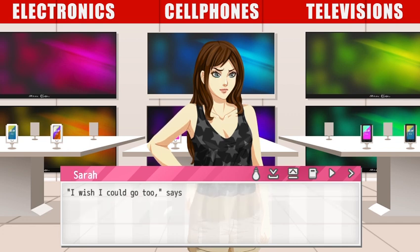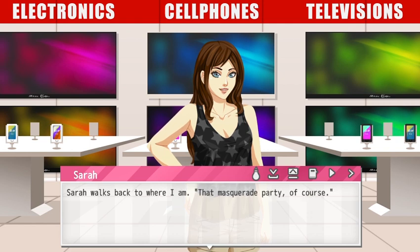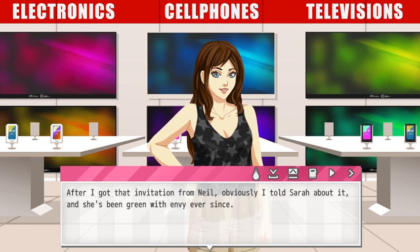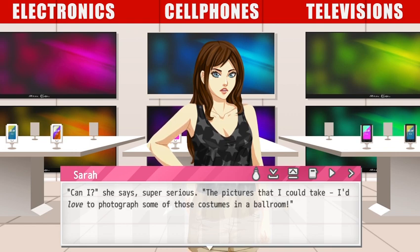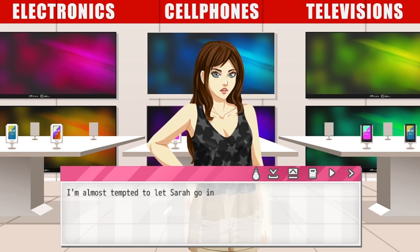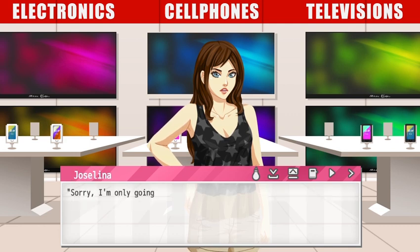That could be it. I wish I could go too, says Sarah all of a sudden. Huh? Go where? I ask, looking up and seeing her head pop out over the shelf. Sarah walks back to where I am. The master raid party, of course. Right. After I got that invitation from Neil, I obviously told Sarah about it, and she's been green with envy ever since. Want my invitation instead? Can I? She says, super serious. The pictures that I could take, I'd love to photograph some of those costumes in a ballroom. I'm almost tempted to let Sarah go in my place. She seems way more eager about the idea than I am.